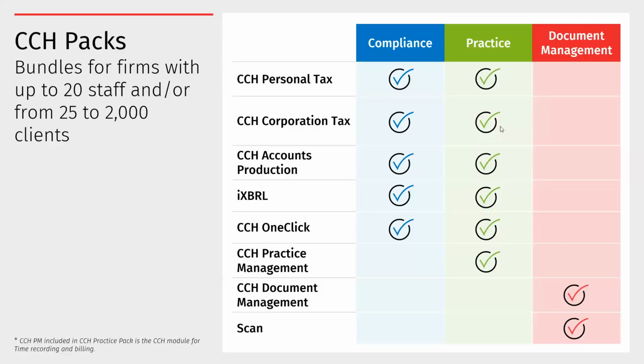Firstly, we have the compliance pack, and included in the compliance pack, as you can see, you have the compliance modules, the tax and accounting modules, the iXBRL, and CCH OneClick, which is our client portal, so that you can send information to your client directly from CCH and ask them to approve and sign documents if that's appropriate.